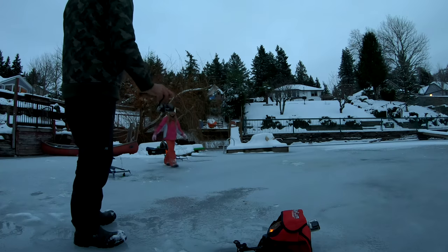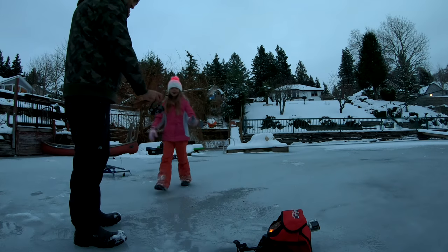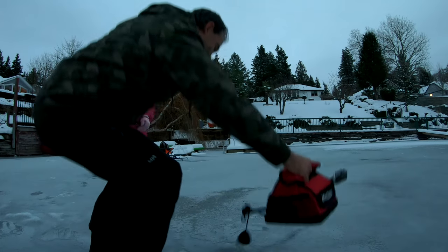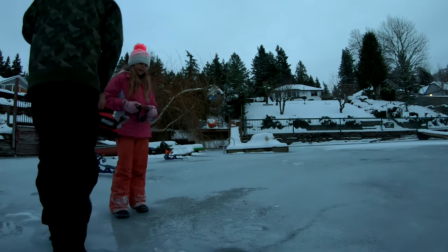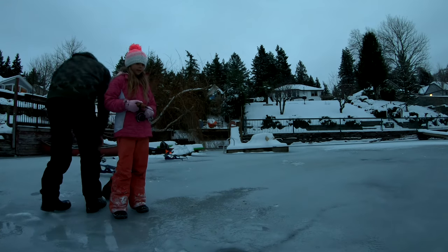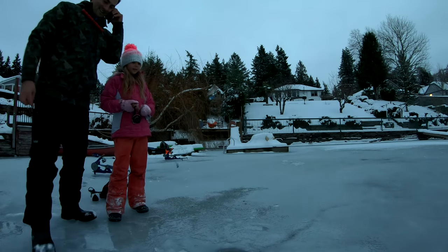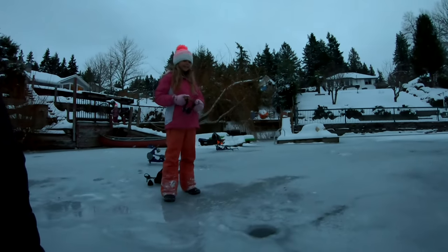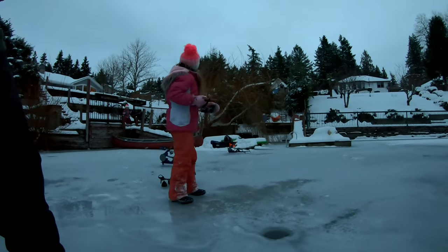You wanna reel it in, Sally? Here. My daughter's gonna reel it. You like that? Yeah, from today, yeah. Yeah, I got a fish. You want to reel it in?